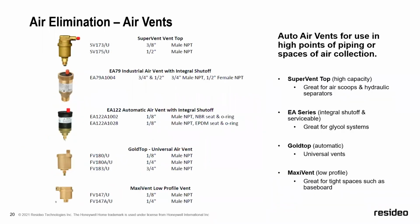We offer a lot of variations on air vents, from the little FV1 Heaven Cold tops that you might put on top of an air scoop or on top of a high vent, to some of the more industrial grade vents that we offer that have built-in shutoffs, to our SuperVent. Our SuperVent is basically the top of our micro bubbler. And again, this is a really efficient vent. It's serviceable. We offer it in 3/8 and 1/2 inch. And again, it just kind of rounds out our offering as far as air vents go, if you need them in different parts of your system, to be able to make sure that you don't trap air up in a high point or a different part of the building.